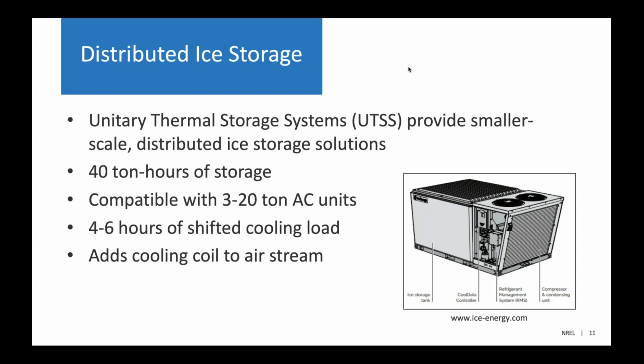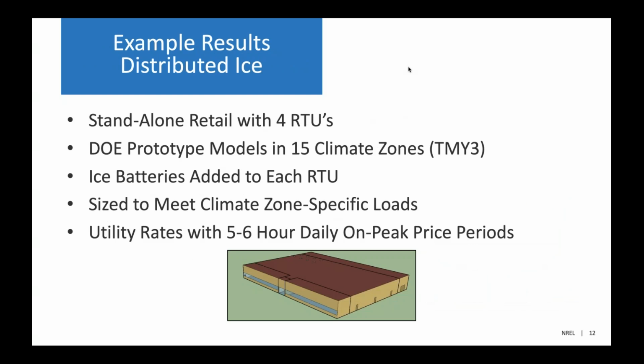They work with 3 to 20-ton AC units, and they're designed to shift between 4 and 6 hours of cooling load. One thing it does do to your system is add a cooling coil to the airstream, so you have additional fan pressure drop as it crosses that coil. However, you could think of them like plug and play, where you plug them into an existing RTU, or perhaps retrofit an RTU, so you get the storage right there as you plug into the airstream.